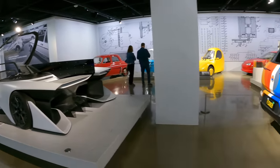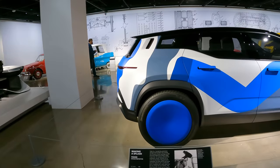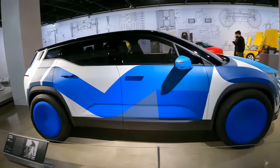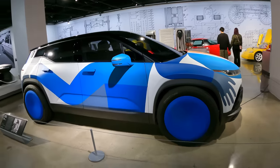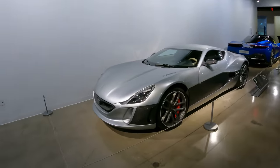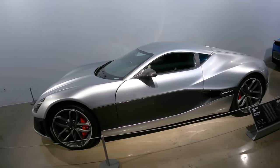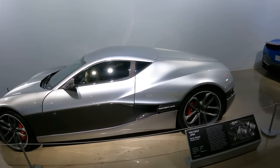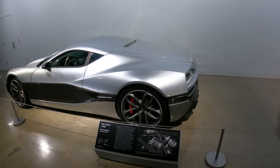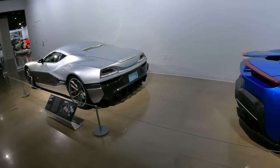And I'm just going to keep walking here. This is a Fisker Ocean prototype, one built. A lot of these cars were just prototypes, sadly. Let's double back on ourselves and look at this one. This is the 2015 Rimac Concept One. This was a fast vehicle. Yeah, I believe this was 1.9 seconds, 0 to 100 kilometers an hour. So very quick. Eight built, Concept One.